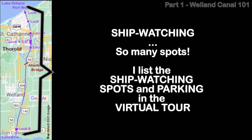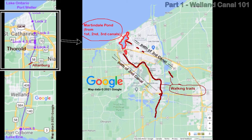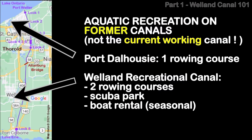There's ship watching at Lock 3 and most other locks. At many other locations, there are parking lots to view ships and lock operations up close. A walking/biking path goes the length of the canal on the west side. Other trails also follow historic routes of the former Third Canal and the Second Canal. There are recreational activities in water-filled sections of old canals, including 3 rowing courses and a scuba park.